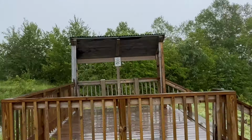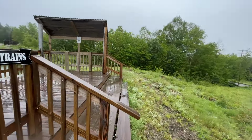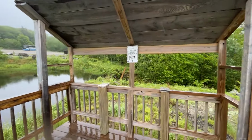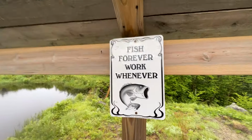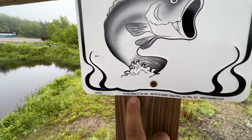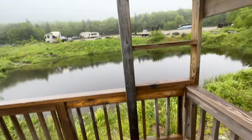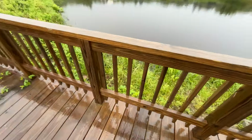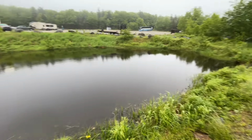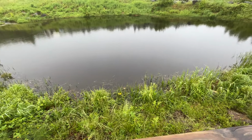There's a good sign. It says, let me zoom in a little more. It says, fish forever, work whenever. Proudly made in the USA. So there's a little waterfall right here. Says feed the fish, but there's no fish food. I don't have anything. It's probably bluegill, right? Or is it like goldfish? I don't see any fish.